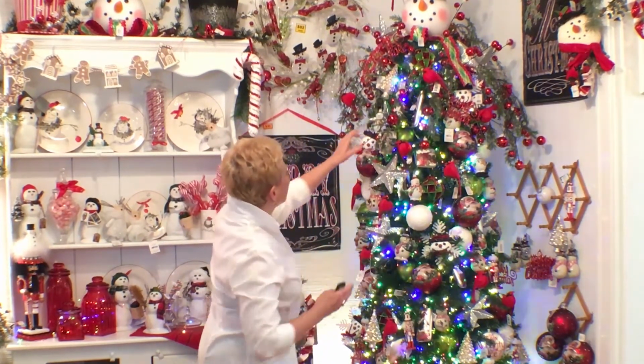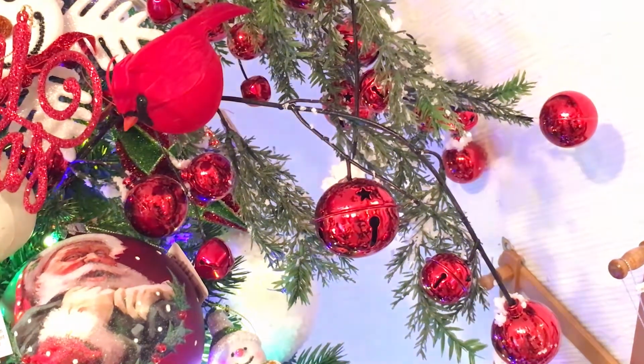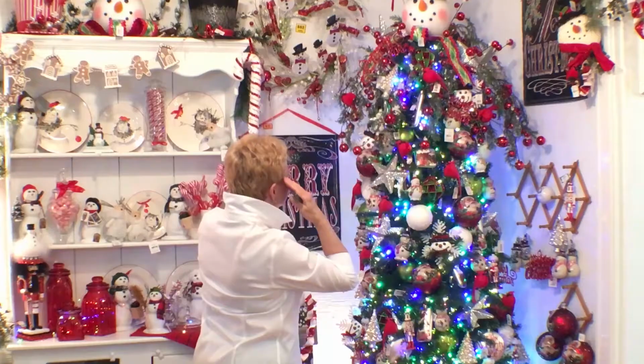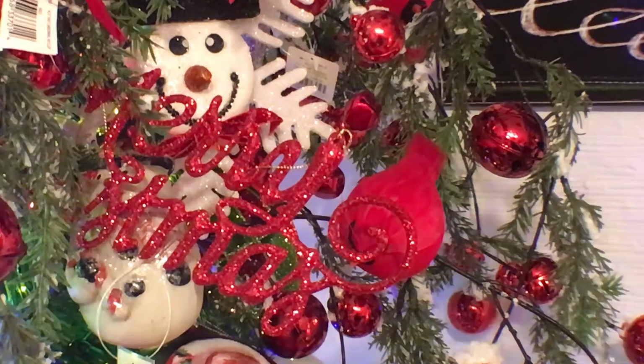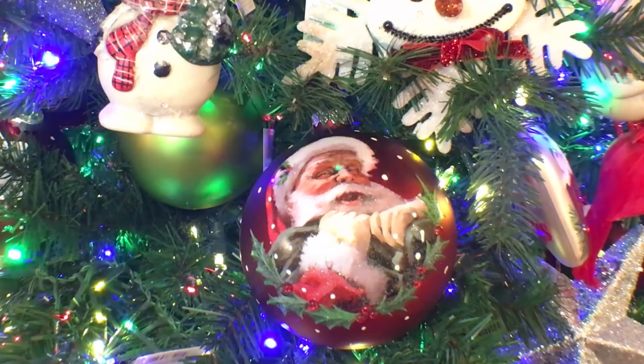So then I went ahead and put the red bell in here. Look at what this topper can do. I didn't have to do a whole lot. They just lie down, and so it creates a look for you that, oh my gosh, it really is snowing on this tree. And of course we have snowman ornaments on here, but I think aside from the cardinal and the snowman, of course, and Santa's face, look at the snowball.